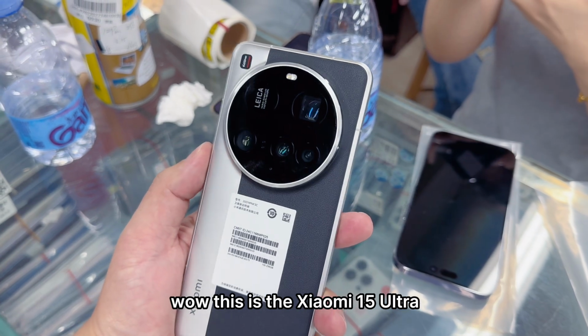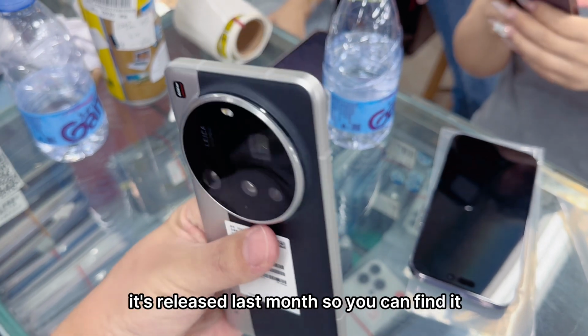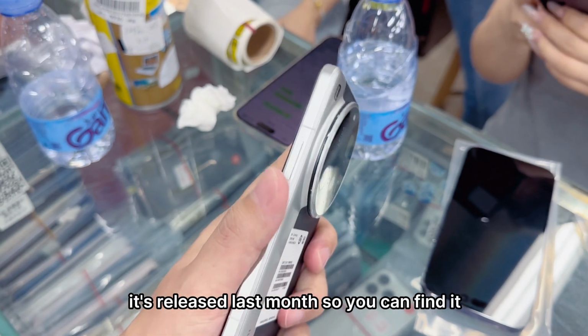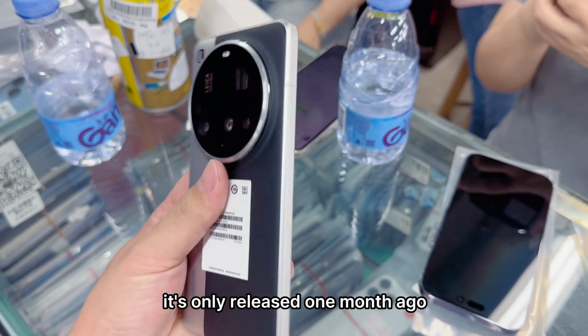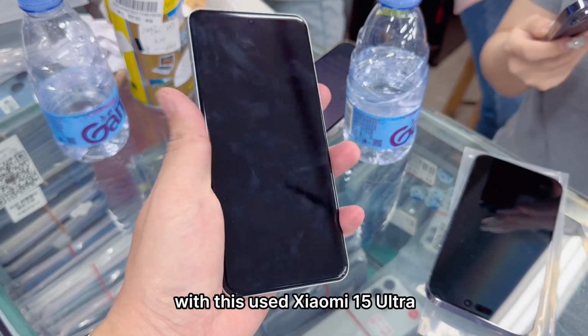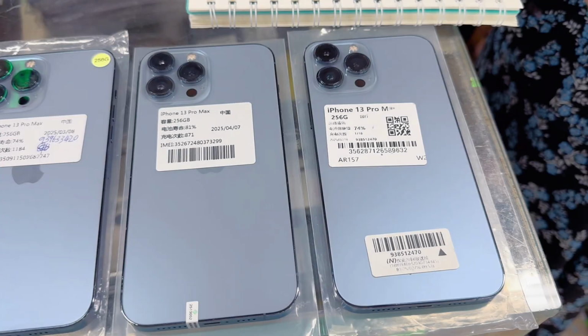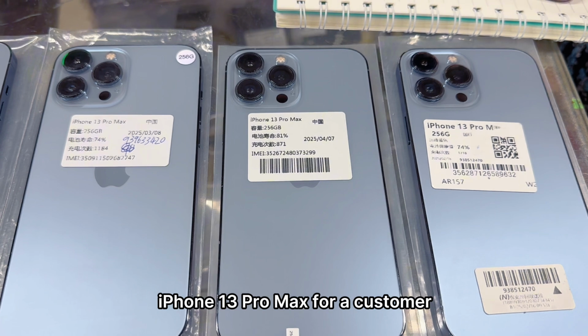Wow, this is the Xiaomi 15 Ultra. This is a very new model. It was released last month, so you can find it used in this place. It was only released 1 month ago. But you can save at least $200 with this used Xiaomi 15 Ultra. But today my job is to find some iPhone 13 Pro Max for a customer.